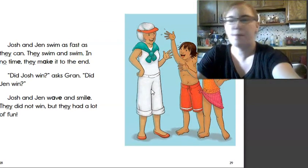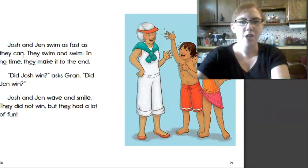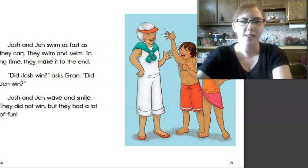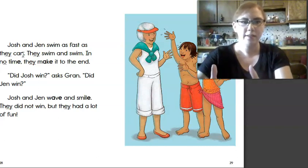We're going to do the same thing. Pause the video here, read the page on your own, and then press play and we'll read it together to get some good reading practice. So pause the video, read the page on your own, then press play and we'll read it together, and I'll help you with any words you got stuck on.